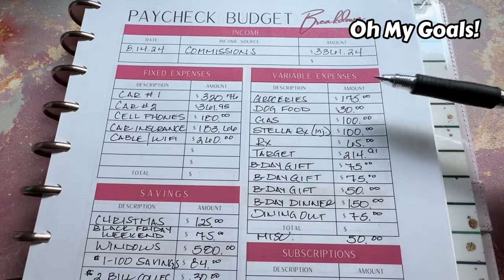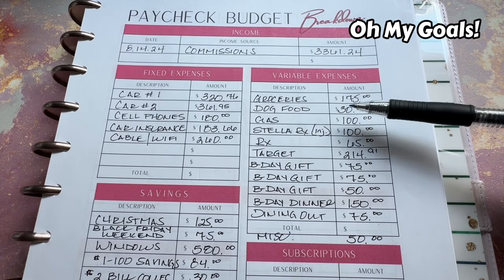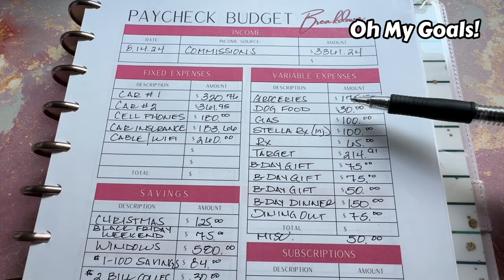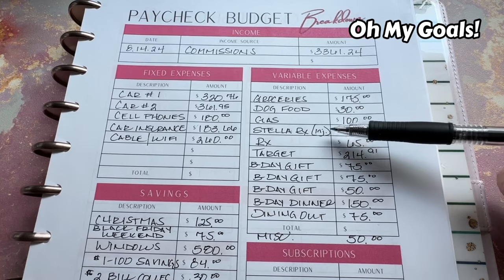All right, so let's talk about our variables. Groceries, $175, usual suspect. Dog food, I have to put a date here too for these three. Dog food, $30, gas, $100. That's for two cars for one week.